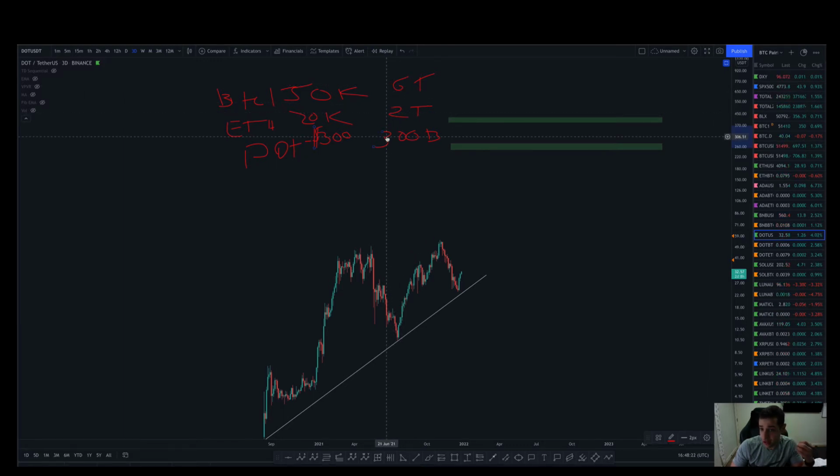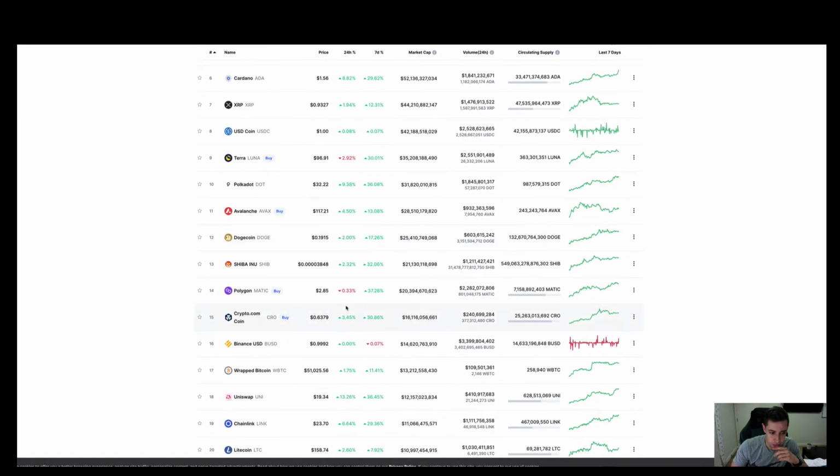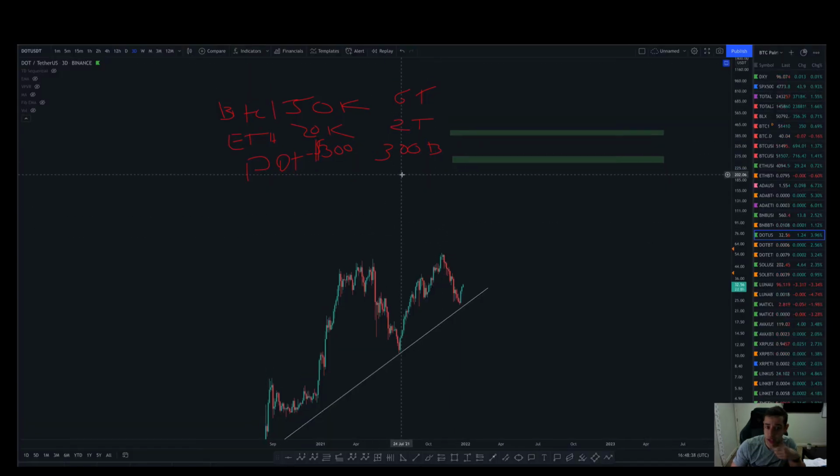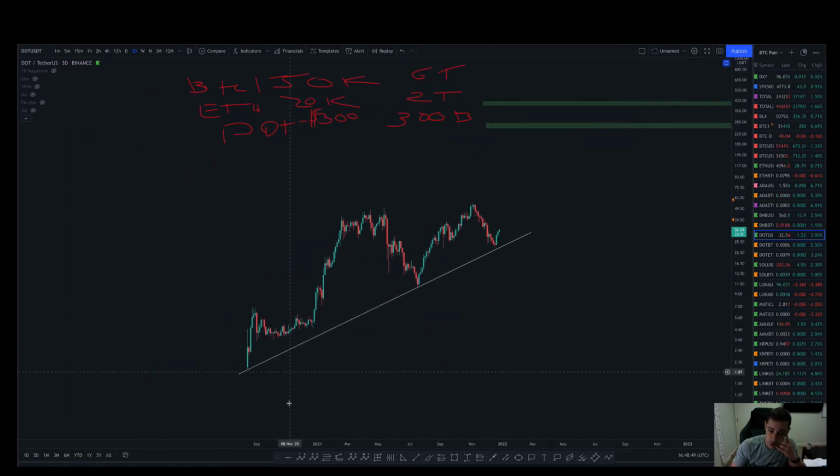DOT is only at about, I believe, where was it down here? Let's just get this back up. Is it about 331 billion on market cap? So a 10x from here, that's about right. Okay, about $33 moves up into somewhere in this range. Okay, so that's great. So is there anything else we can see from a technical point of view?